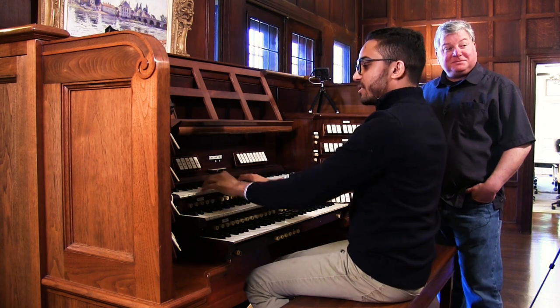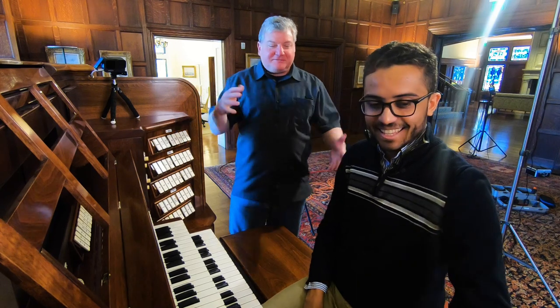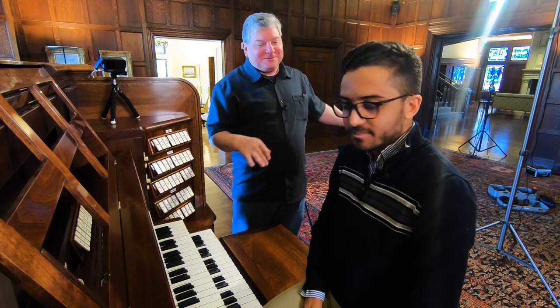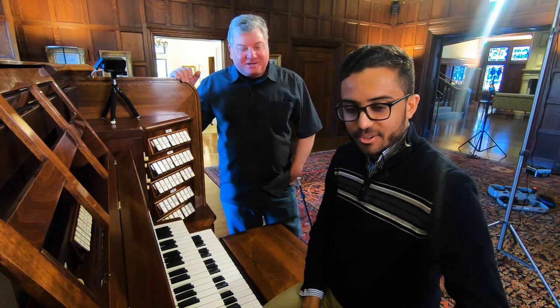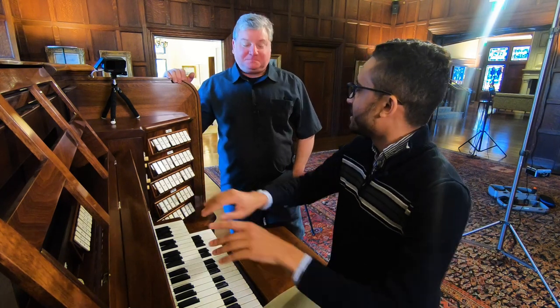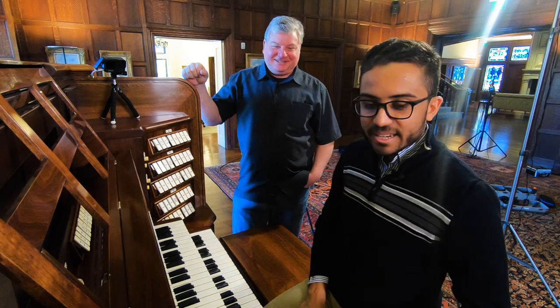You close the shades and it goes all the way away, even with all four ranks on. Yes. Well, that makes sense if you're in here entertaining and you just want some quiet music coming from out there that doesn't interrupt your conversation. That's a good way to do that. And of course, for orchestral effects, when you have the offstage choir or something, you can put that on. Or also just to have sound out in the lobby while you're greeting your dinner guests.